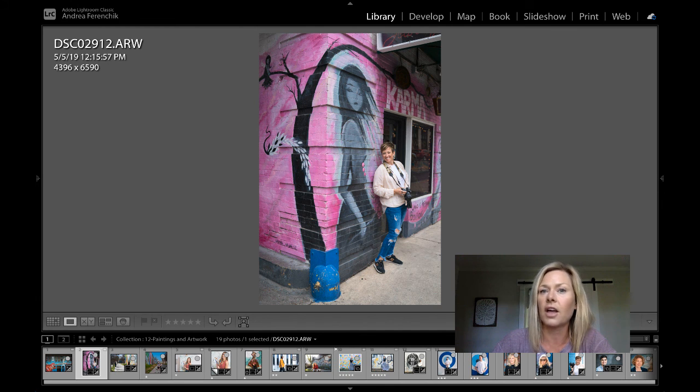So here's one in Nashville, and I love the color. I love the composition, how she's kind of nestled up to the drawing here. I love the words karma. The artwork and paintings just make it pop.